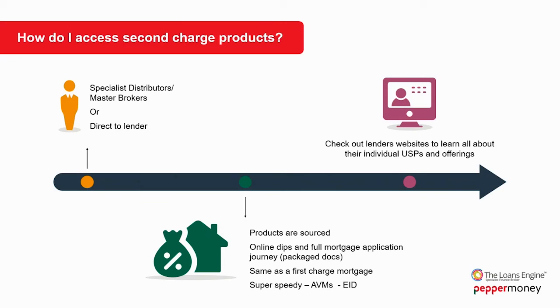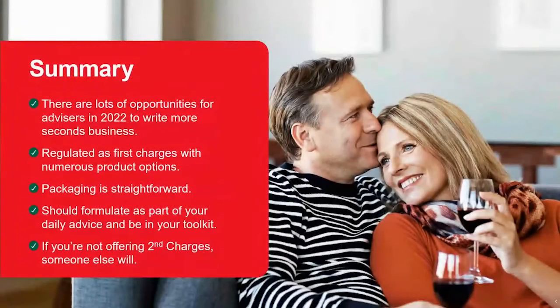Perfect. Can we just jump on to the next slide? I think that's the last one. Then, yeah. Again, we've already summarised a lot of these things. I think we've just read it before it's popped up. Really, the last line: if you're not offering, someone else will. There it goes to show, isn't it?